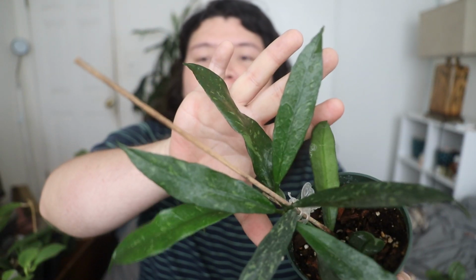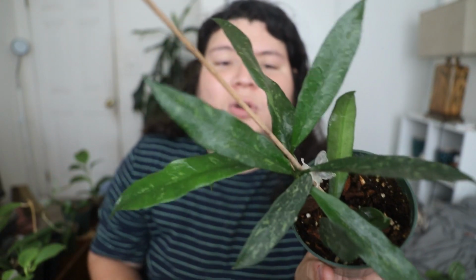Alright guys, and going to another Hoya that's also a slow grower is this one right here. This one is Hoya Griffithii. It's a splashed Hoya. Splashy Hoyas for me are beautiful regardless. I like them more than the variegated ones. Hoya Griffithii for me, it's a slow grower though. I've had this for about, I think, going on 6 or 7 months, and it really hasn't done much.